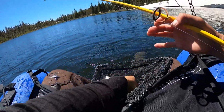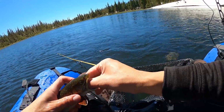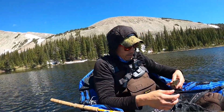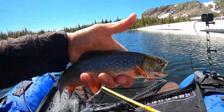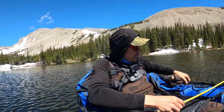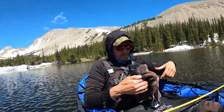All right, first one of the day. I knew we were gonna pound them today. Give everybody a good look. First one of the day. What a beaut. Gorgeous little brookie, little brook trout. Let's get you back. Cool. Not the first cast, but the second cast. And like I said, I have a feeling this is what it's gonna be like all day today.